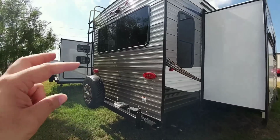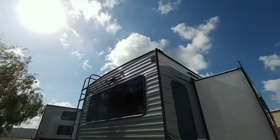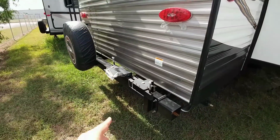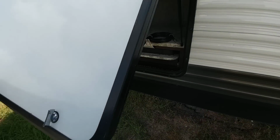From the back, you can see the LED lights. It is wired for a Furrion camera, and it also has LED clearance lights and turn signals. Plus it has a little swing around barbecue grill. This unit also comes equipped with an outside kitchen.